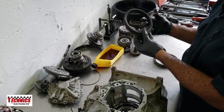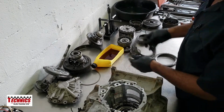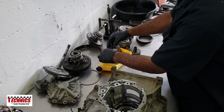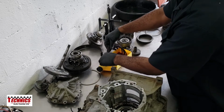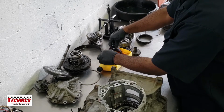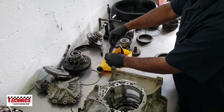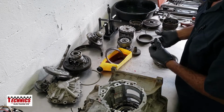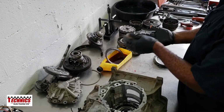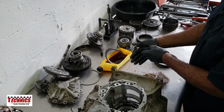These ones are not finished, but being that we have it pulled apart, might as well just change them. Then what I'm going to do here is soak the new clutches with some fluid. Some guys like to leave it soaking for a while, but for me it doesn't make much difference as long as you lubricate them up.